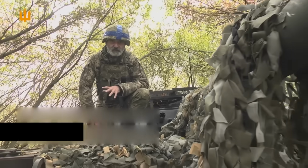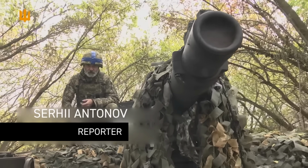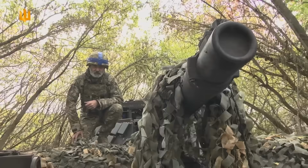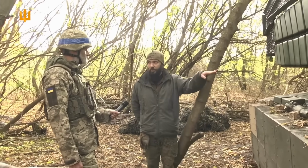The first Abrams tanks arrived in Ukraine in September 2023. That was 31 vehicles. But for them to operate effectively, the proper protection systems had to be set up. Dimitro, the commander of this Abrams, shows us what was upgraded first.